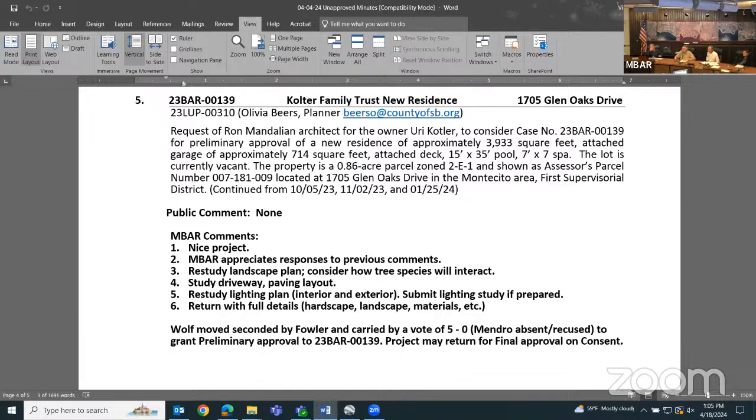Okay, I'll do it. I'll move for approval of the minutes of April 4th as amended. Is there a second, please? Second. All those in favor? Aye. All those opposed? Dave Mendro abstains.